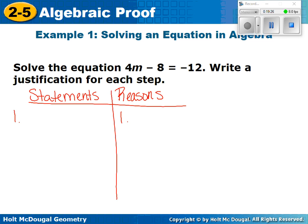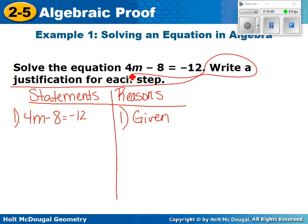What is the statement or the equation that they want us to solve? 4m minus 8 equals negative 12. And what's going to be our reason? Given. Every single time today, that's how we'll start. We'll start with listing our given information. Now, here's how you know when you have to write a proof. If it says write a justification for each step. If it just says solve, you don't have to write a proof. But if it says write a justification for each step, then that's setting it up today as a two-column proof.